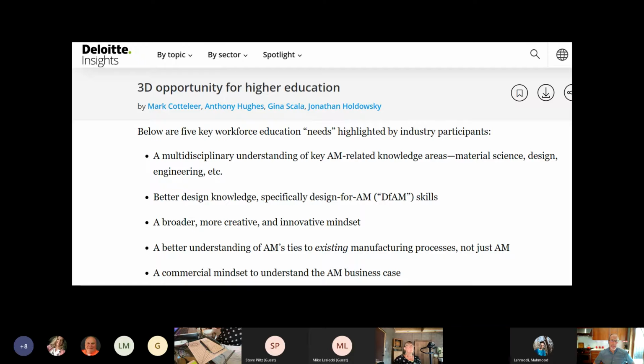So this was written by my friend, Mark Cottelier. Mark's a PhD, and he's been writing about 3D printing, gosh, almost as long as I have. He works at Deloitte. Absolutely, I'd be happy to make an introduction if anybody out there needs to talk to him. However, he wrote this just great report.